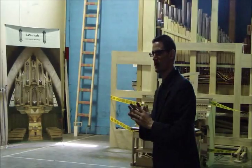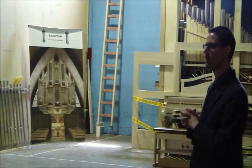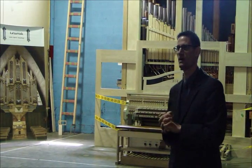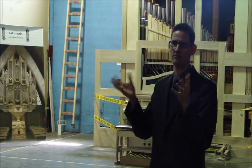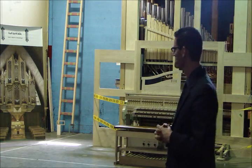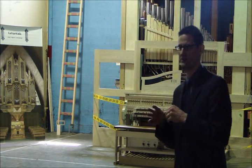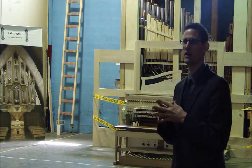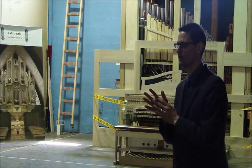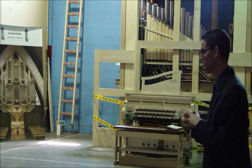So you see the two manuals here. On each manual there are different types of colors or different types of sounds for each of those stops. And I've chosen about a half an hour program or so, beginning with, of course, Bach. And hopefully, I think I can get through most of the sounds that are on here. And I will talk just briefly in between each piece to let you know what the piece is and what some of the sounds you will hear from this particular piece.